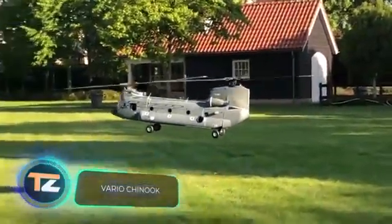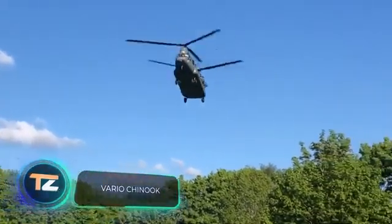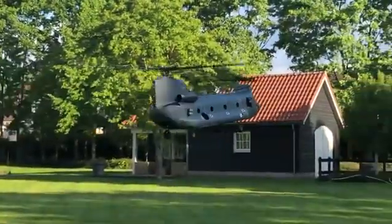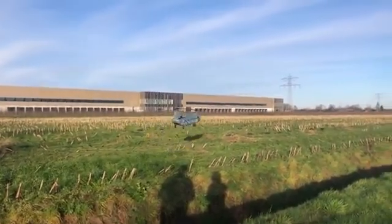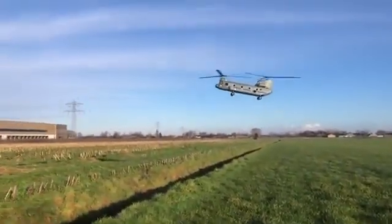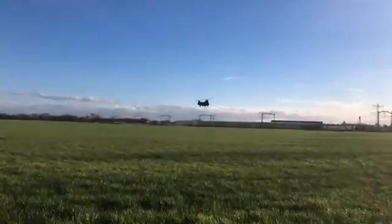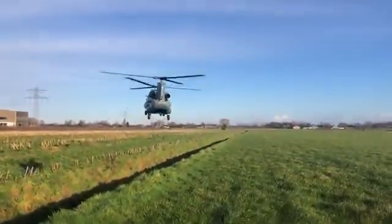Varyo Chinook. When we first saw this model, we couldn't even tell that it wasn't the real deal. That's just how realistic Varyo toys are. As you can easily guess, this RC helicopter is a replica of the American heavy military transport helicopter, the Boeing CH-47 Chinook. Although the model has been scaled down 11 times, it still has a huge number of elaborate details.